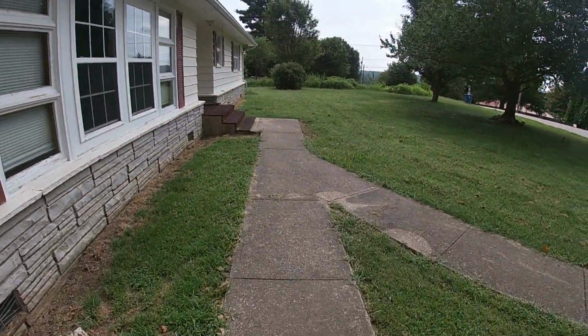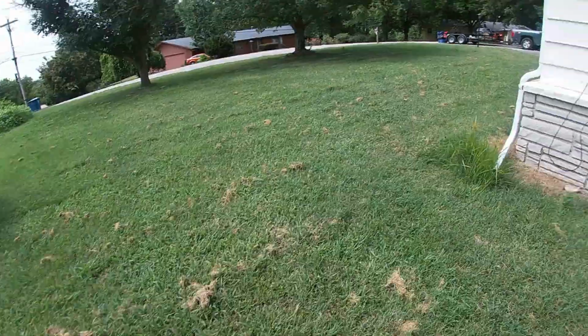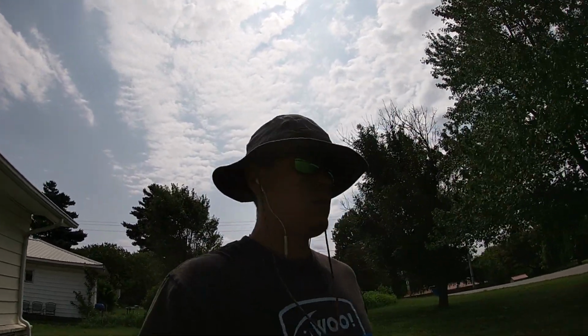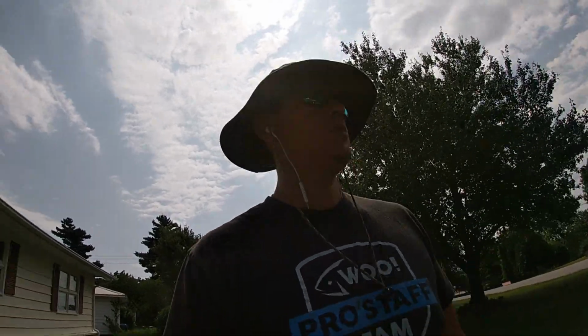Get some edging, get a good do here. Yeah, looks good. Okay, we're gonna go ahead and break out the trimmer, do some weed trimming and edging, and then we will get to going from there. So let's go.